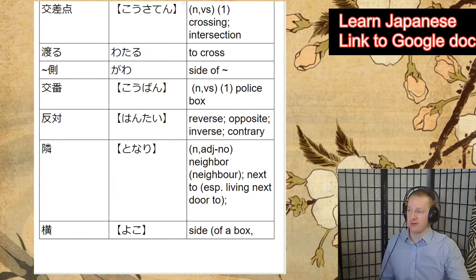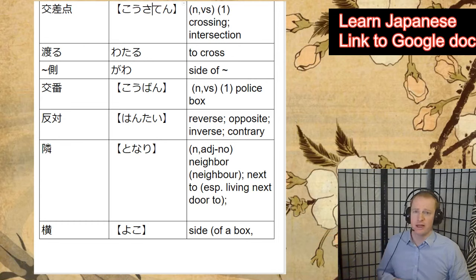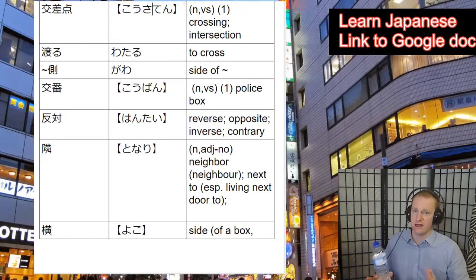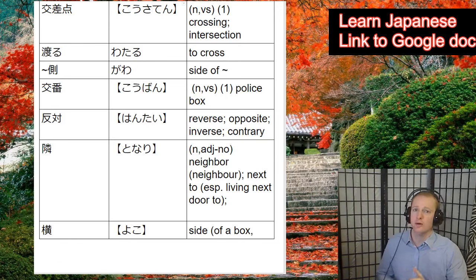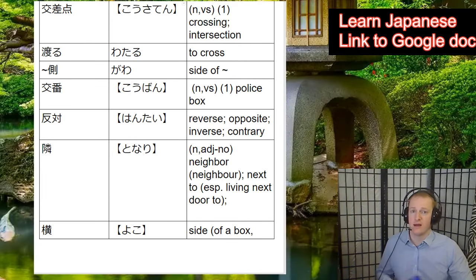Okay, this word we really have to know if we're going to talk about directions. So koban. Okay, so this is our police box. Basically just a very small police station. Sometimes literally as big as a telephone box, but sometimes a little bit bigger. These are just little local police stations where we normally have a solitary police officer sitting in them. They're supposed to help with that local area. So, for example, lost and found, they are the repository for all that stuff.